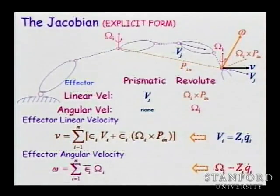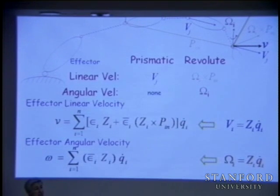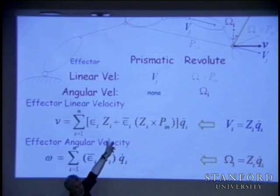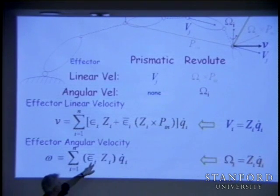And if we do this, what's going to happen? I'm going here to substitute this with z i q dot i, and there with z i q dot. Okay, let's do it. Oh, magic. Now, what do we have here? We have q dot i's, the same, but depending on the type of the joint. If the joint is prismatic, I'm using z i, and if the joint is revolute, I'm using z i cross p i n. And here, if the joint is revolute, I have simply z i.